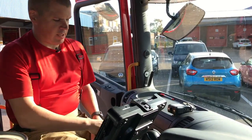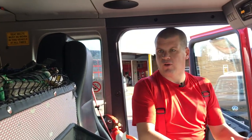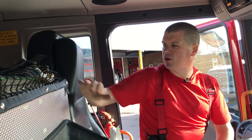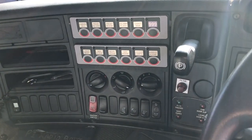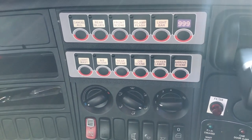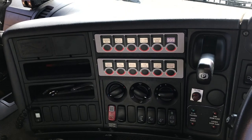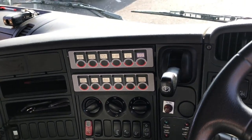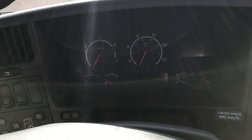The other things we carry, as I said in here, we've got many maps. So if all else fails and we don't know where we need to go, we've got the maps to use on those. To the driver's side of things, we have all the controls for the treble nine system, so we can turn the lights on and all the scene lighting on the appliance. We can turn the sirens on and we can change the tones for what we need. We've obviously got the standard driving controls as well to do with heating and lighting and things.